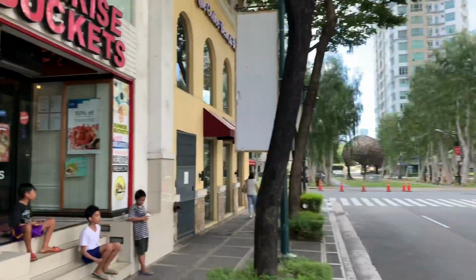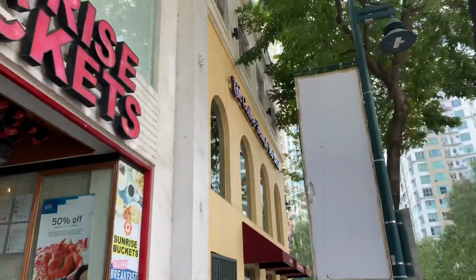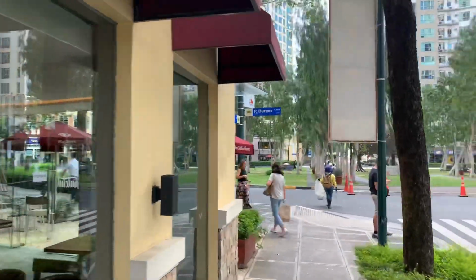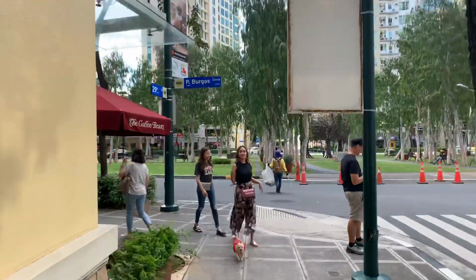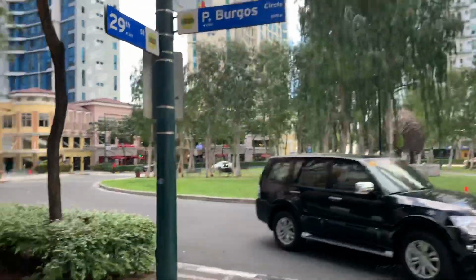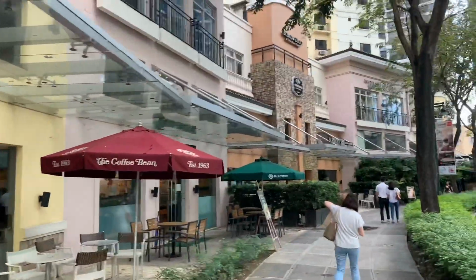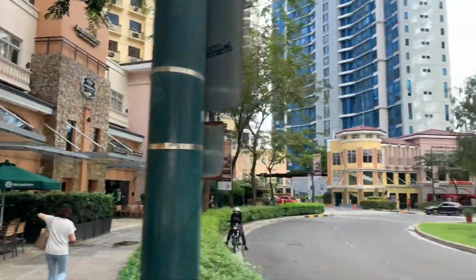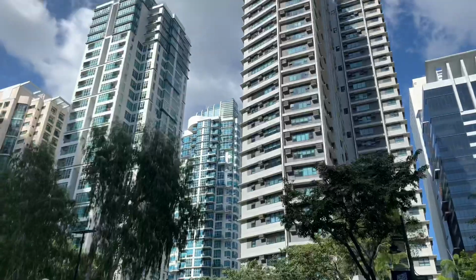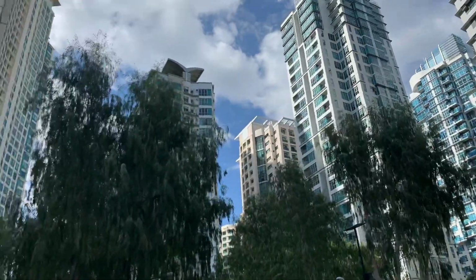I've never seen so many coffee shops in my life. They love their coffee. How you doing, guys? And this is Burgos Circle right here. And it's really nice here. Sunday afternoon, it's very relaxing. It's really quiet, and there are the condominiums that surround the circle.